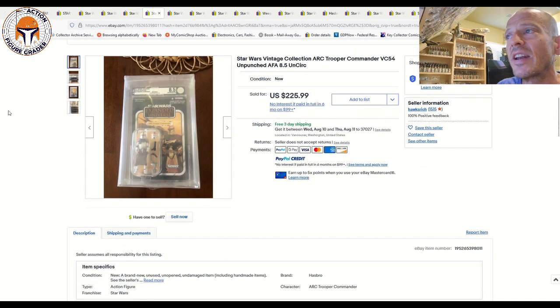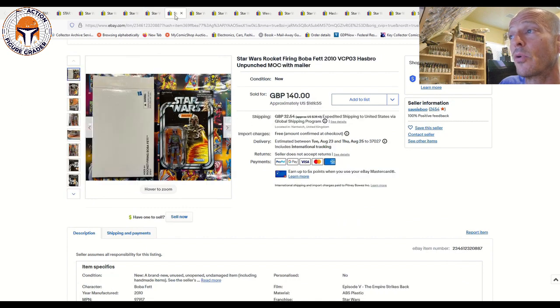Here was an uncirculated 8.5 ARC Trooper Commander. This one sold for $225.99 with free shipping. That's a pretty good deal for an uncirculated 8.5. And I wanted to show you this one. This is VCP03, the rocket firing Fett, and this included the mailer box as well as an unpunched example.